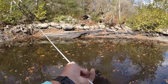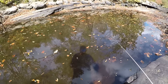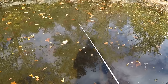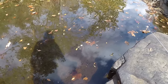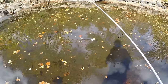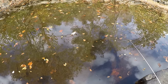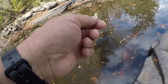Alright. Y'all see that? Y'all see how it looks in the water? The tail is turning, but it don't go through the water. It's sleek. Let's do it again. See how it's doing? It just don't look good at all in the water like that.